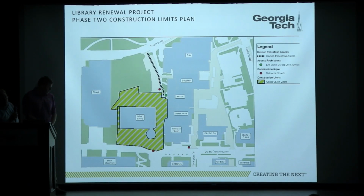That second phase is probably going to be a little bit more impactful to the campus in terms of the use of the building, because during that time period, Price Gilbert will be disconnected from both Crossland Tower and the Clough building. So to get between Clough and the library will involve actually leaving the building and going outside and coming around. And that's about what I have on the construction.